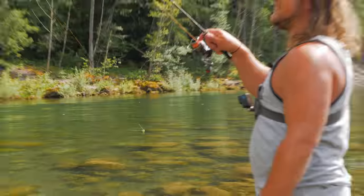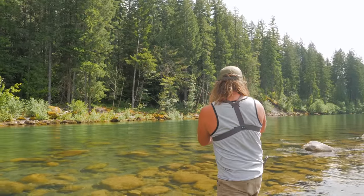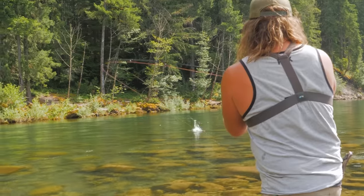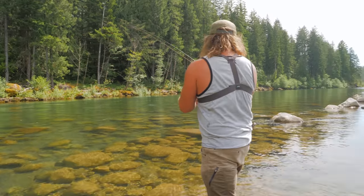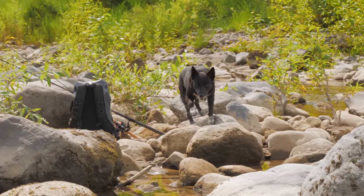Look at this rod, guys. It's super bendo, uber bendo, if you will. I am uber bendoed. Come on back to me. Oh, there you go. Oh, what a jump! Woohoo! That got a little out of his bed. Here he comes. Here comes the fish dog.